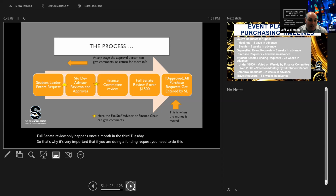far out as possible. Because what happens when you get it approved, the money gets moved to your account, and then all of the purchase requests need to be entered by the student leader. So those all need to be done at least 3 weeks prior. So you need to have your money in place 6 weeks, 8 weeks out, so that way you can put in all of your purchase requests 3 weeks out.